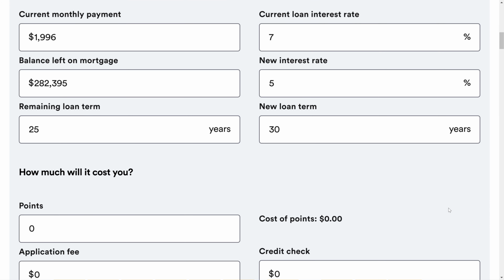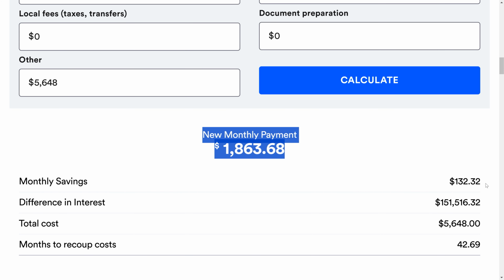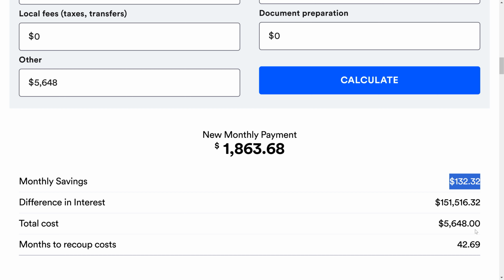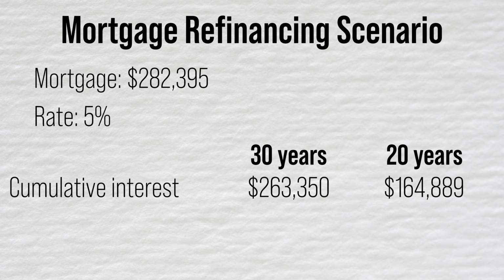Another strategy can be to choose a lower term. So instead of picking 30 years, you can choose 20 years. In that case, your monthly payment would not go down by as much. It would be about $1,900 and you would need to wait over 3.5 years to break even. But by refinancing into a lower term, you cut your cumulative interest payments over the life of a loan big time. For instance, with a 30-year loan at 5% for a $282K balance, you get to pay about $263K in cumulative interest to the bank. With a 20-year loan, you get to pay only $165K. That's almost $100,000 difference.